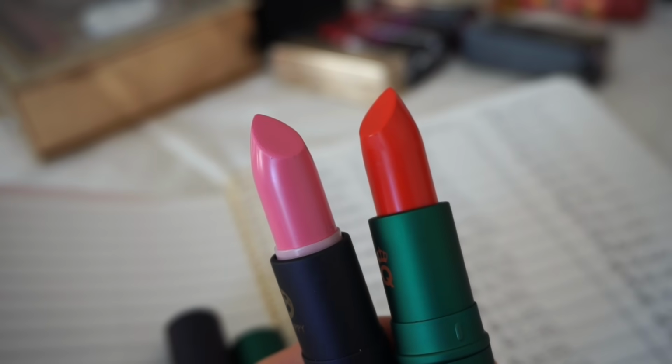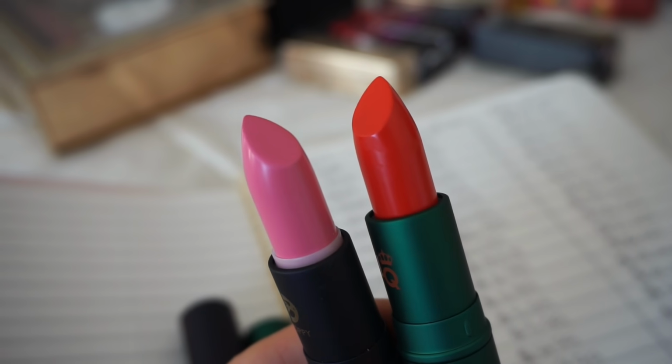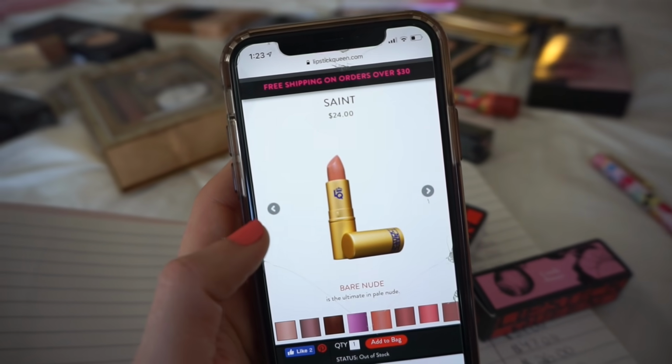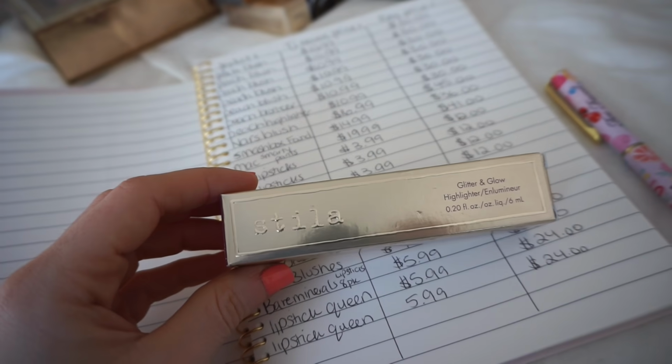So the one on the left, that pinky shade, is called Candy Sinner, and the one on the right, which is that fiery red, is Jungle Queen. I can't necessarily find these specific shades online for some reason, but you guys can see they're retailing for 24 bucks on lipstickqueen.com.